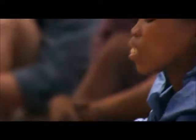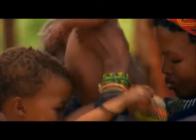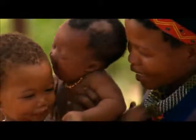The markers I follow are found only in men, on their Y chromosome, the chromosome that makes men men. But of course, men don't travel alone, and the journey of man is the journey of everyone.